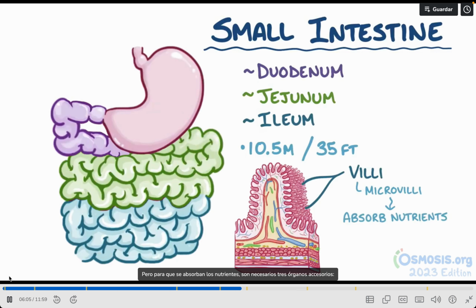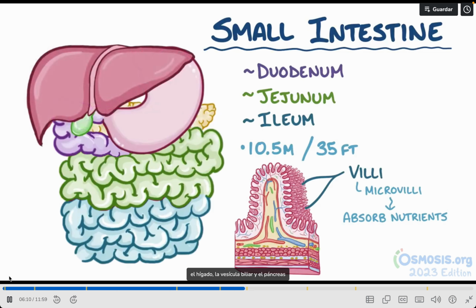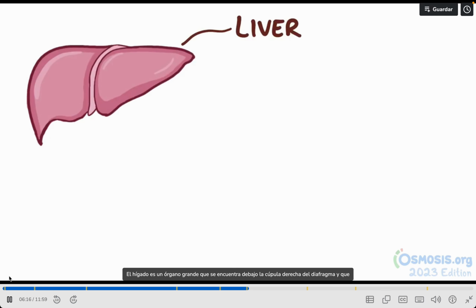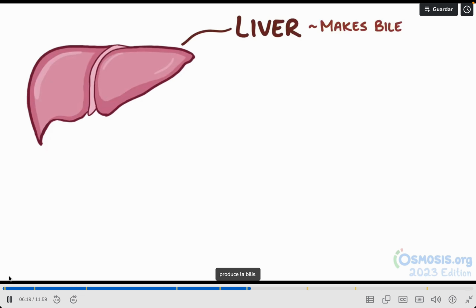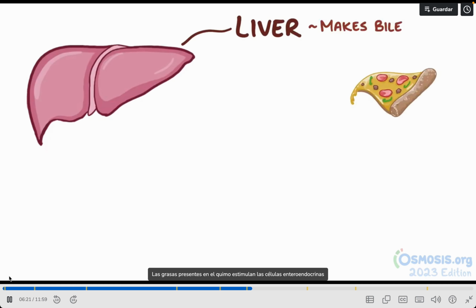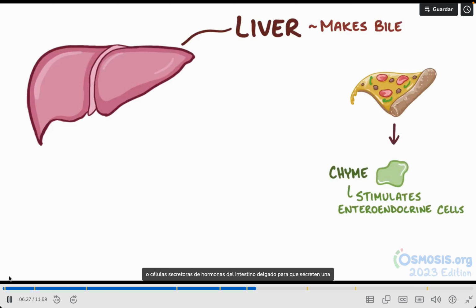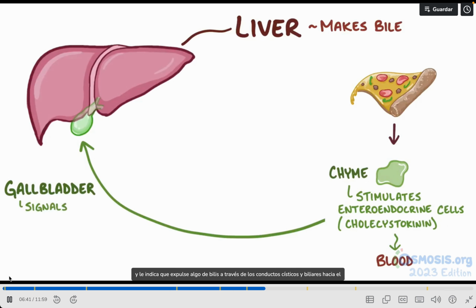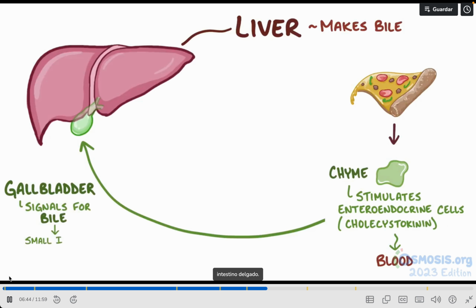All of this gives the small intestines plenty of surface area to absorb nutrients. But almost no nutrient absorption can take place without the help of the trio of accessory organs: the liver, the gallbladder, and the pancreas. First up, the liver is a massive organ that sits under the right dome of the diaphragm, and it makes bile. So going back to that pizza slice, at this point, the fats in the cheese are part of the chyme, and that stimulates the enteroendocrine cells, or hormone-secreting cells, of the small intestine to secrete a hormone called cholecystokinin into the blood. The cholecystokinin makes its way to the gallbladder, the thin-walled green sac snuggling up against the liver. It signals it to squeeze out some bile through the cystic and bile ducts into the small intestine.